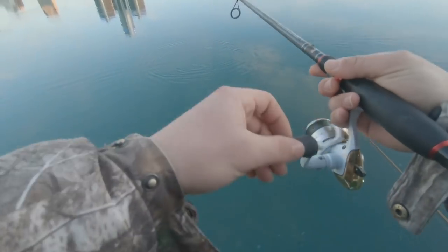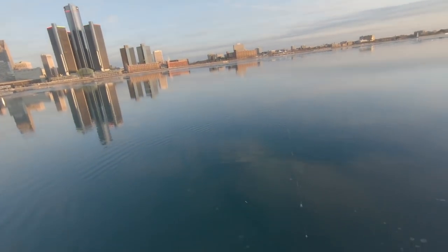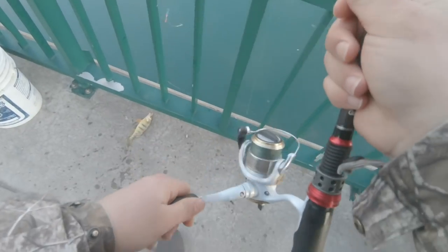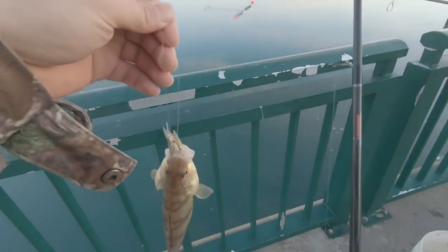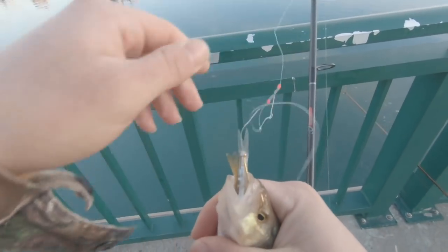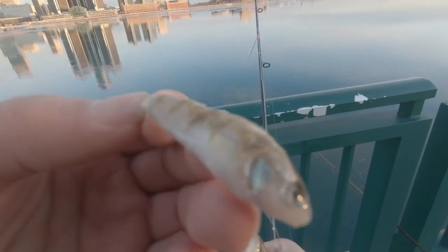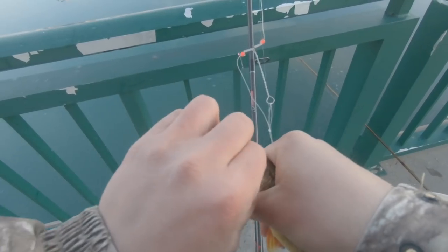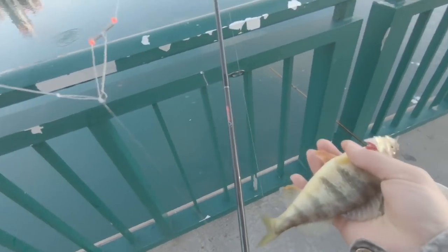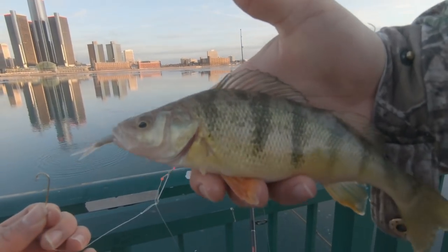Yeah, this guy, that's not a bad one. Oh, and it has a huge perch in its mouth. Oh yeah, it does. This one's almost halfway digested. Sorry, buddy. Now we have to digest you. Here's a nice first keeper of the day, guys.